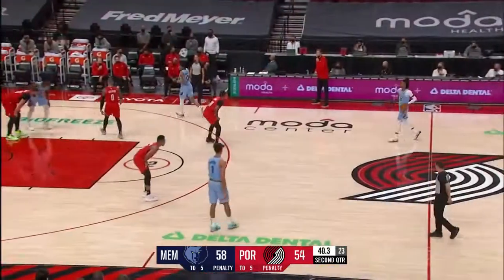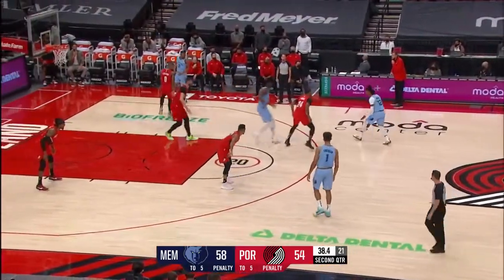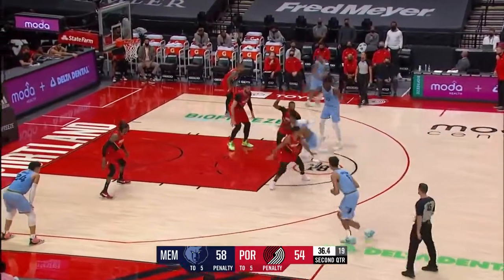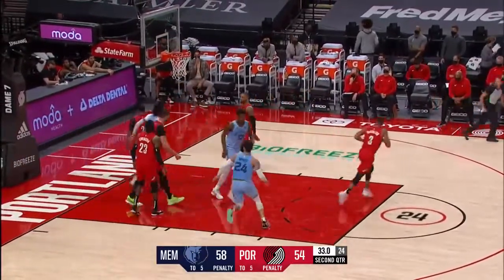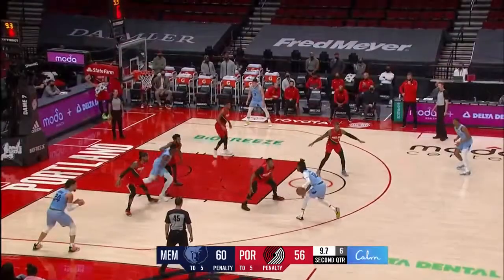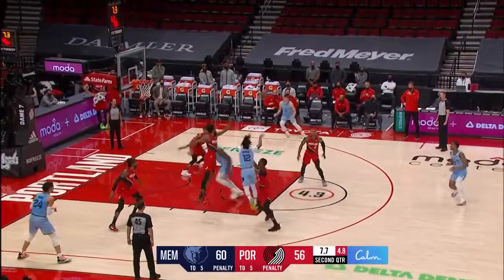Jackson Jr. tied up by Powell. The foul and the continuation there. You get the two bashers out there, Nurkic and Covington, to try to clean up the screen. Here is Morant. The slow developing left hand scoop drops. Bides his time with Powell defending.